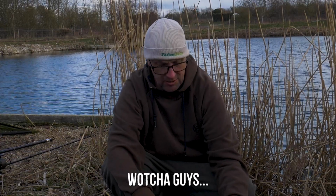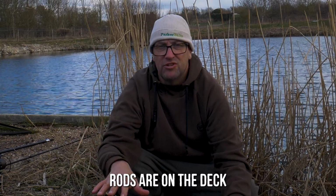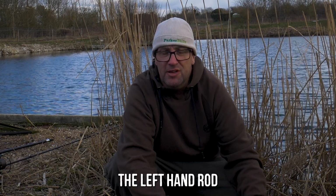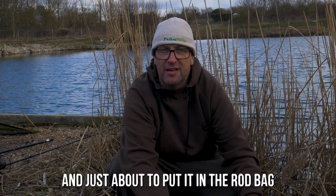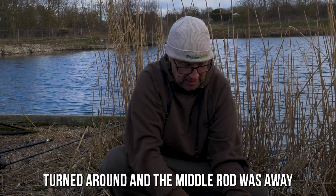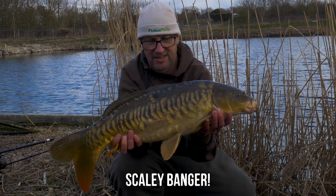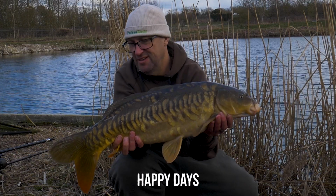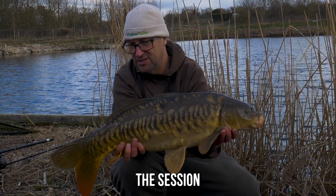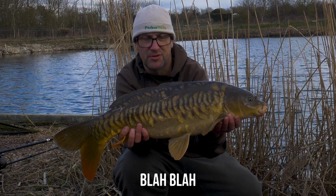Watch, guys. Just about the first rod in, the middle rod was away. And it's this lovely little scaly banger. Happy days. Nice way to finish the session. So yeah, lovely colours. Look at the colours of those fins. Bright orange. Stunning. So I'm not complaining.